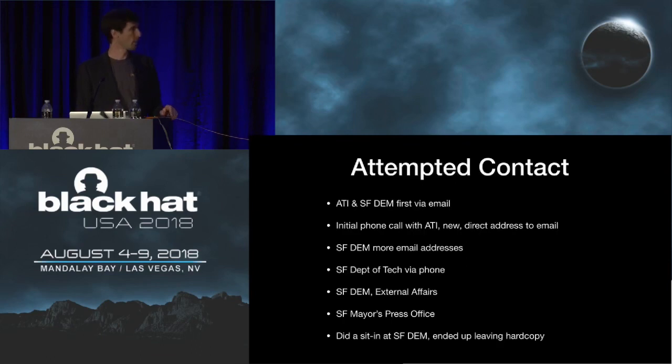But initially, it took a little bit of effort to try and get people's attention. We found this with our previous disclosures as well. So we first tried via email and phone calls and more emails, trying different departments that also might deal with it via telephone, trying external affairs, the press office, and we actually did a sit-in. My former colleague Matt, who's sitting there with his hand up, and I sat in there and tried to find the appropriate senior people to make sure that they understood that this was an issue, and we were trying to get in contact with them and doing our best to do so. So we ended up leaving a hard copy there.